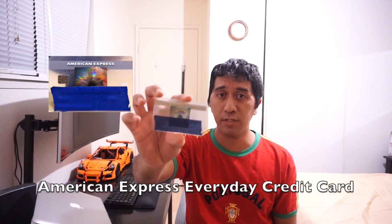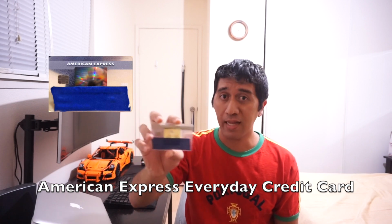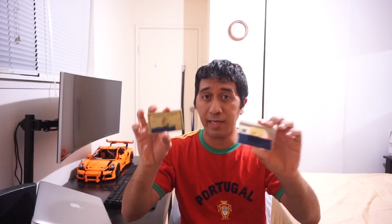Alright, card number 5. This is the American Express Everyday card. This credit card gets heavy usage from me. I got this card last year around this time, or was it in August or so. And I like it because there is no annual fee, and also it earns membership rewards points. These two cards together earn me quite a lot of membership rewards points annually.